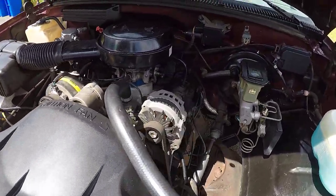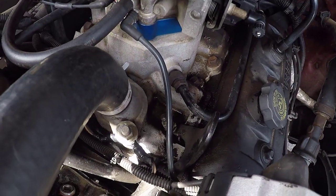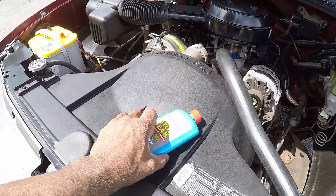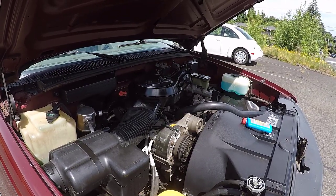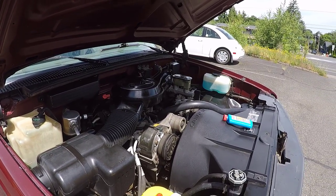So I did that last week, and guess what? I have not seen any more oil accumulating down there on top of that intake manifold. And so I'm definitely going to attribute that to this BlueDevil. So that's pretty cool.